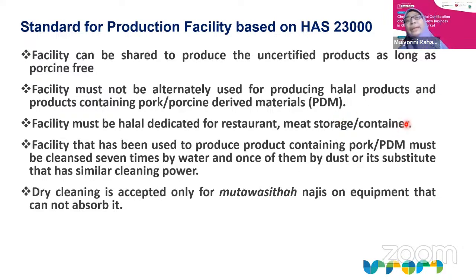Although they apply Syari cleaning, the facility must be halal dedicated for restaurant, meat storage, and container. However, a facility that previously has been used to produce product containing pork can be used for producing halal certified product after Syari cleaning. However, after that, the company cannot use that facility to produce product containing pork again. So it is only used one time for pork derivative material, then Syari cleaning, then used for halal certified product.